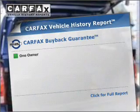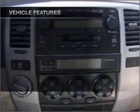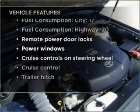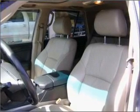This vehicle comes with a Carfax report, which reduces your buying risk by providing the vehicle's history before you purchase. And with these notable features, you won't want to miss out on the opportunity to own this amazing vehicle. Air conditioning, power door locks, power windows, power steering, cruise control, power mirrors, an AM/FM stereo with a CD player.